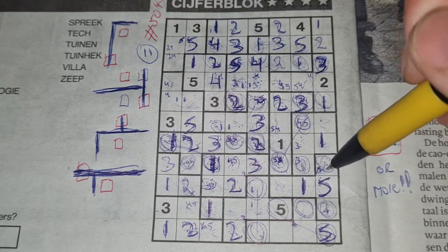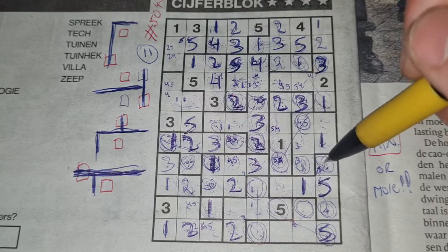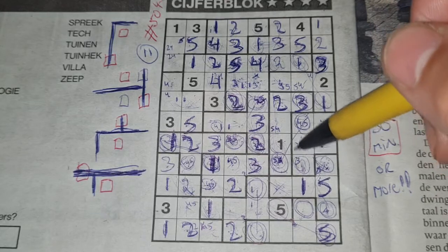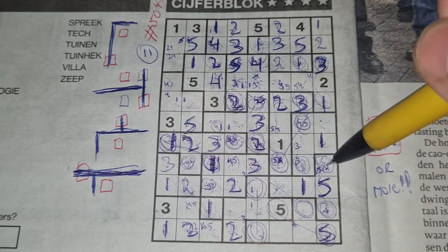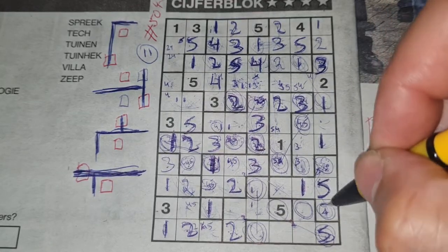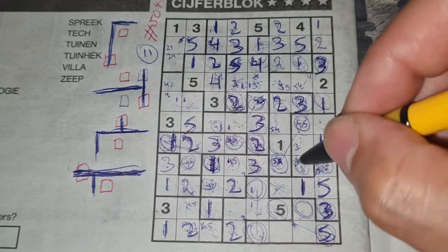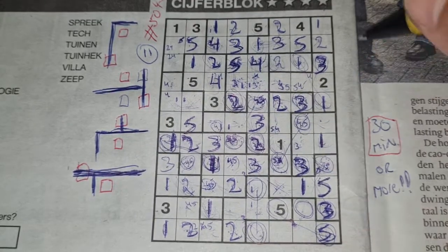That means that this box can be a 3, but also that box can be a 3. We have a double 3 here, so this box can be 3. One box left for the 3 should be here. And this box is connected with that box, should be also a 3.